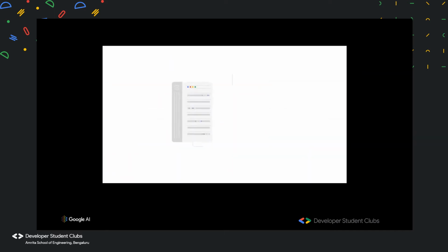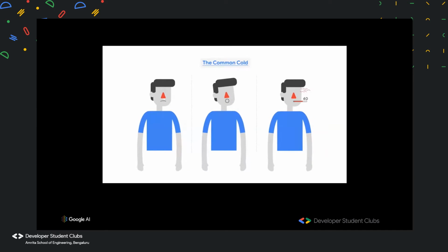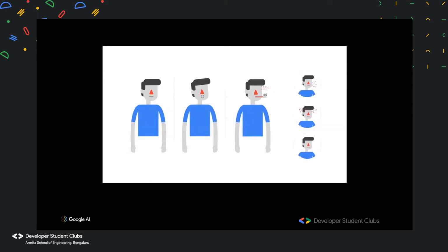Suppose you create a machine learning model to diagnose illnesses based on a person's symptoms. Someone who reports a stuffy nose and a cough might receive the diagnosis of the common cold, whereas someone else with the same symptoms plus a high fever might be diagnosed with the flu. Plenty of other factors might influence the diagnosis too. Does the patient have a medical history of similar symptoms? Did she recently travel to another country or spend time on a farm with livestock? Are other family members or roommates sick at the same time?